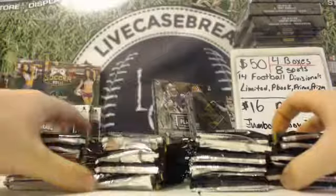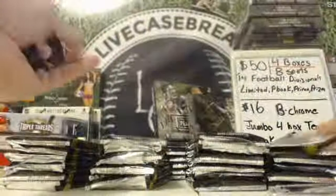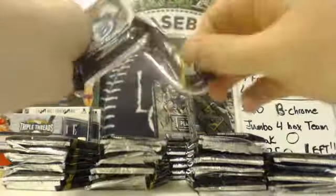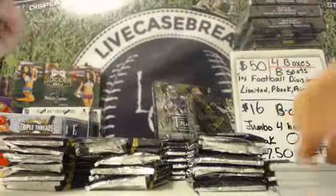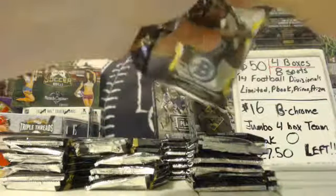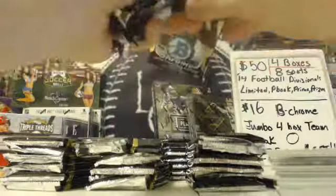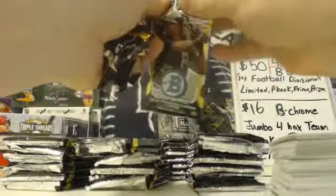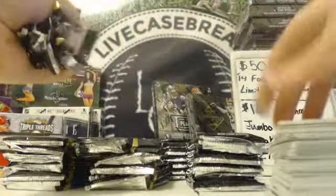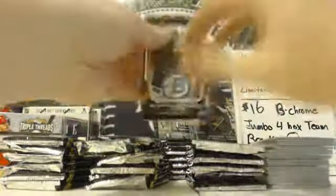Okay. That was in the back, and we'll do the front first. I'm going to go through and make these stacks. And, yeah. Bubble action in there. Some bubbles.